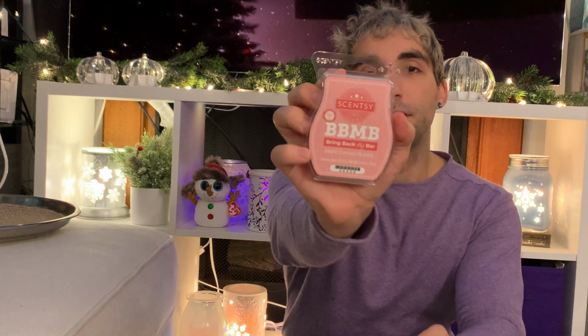But I have a feeling it's going to be a softer scent. So if you're looking for a powerhouse, I don't think this is going to be it. But it's very nice. Ooh, I hope this one performs well because I'm going to keep it in my club then. Got a bar of blackcurrant bubbly here.